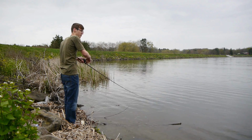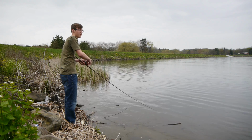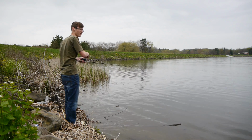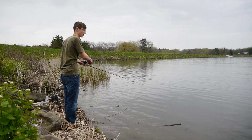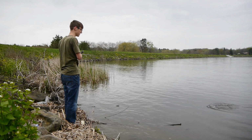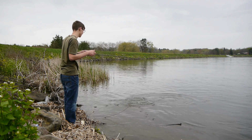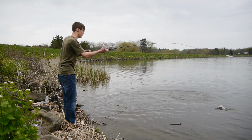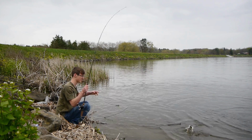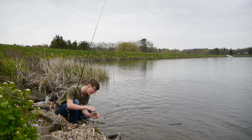Fish. Ooh, feels like a good fish too. Kind of decent at least. Oh yeah, it's a nice fish. On the square bill. Oh goodness. Okay. Oh, it's a decent fish. Very nice fish. Oh yeah. Ooh, no. This is a big fish. Come here. Oh, don't do that. It's okay.